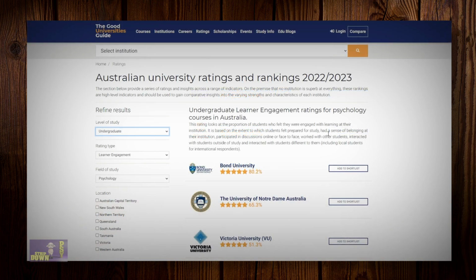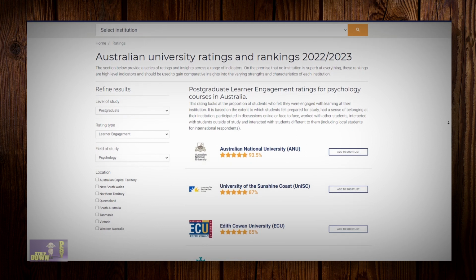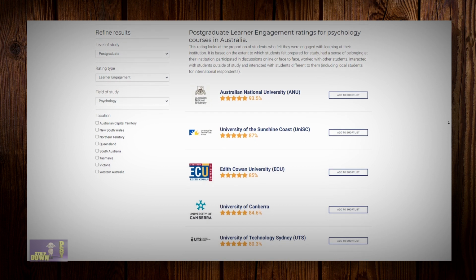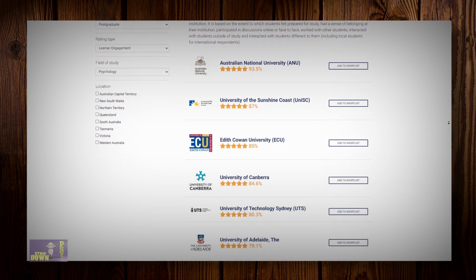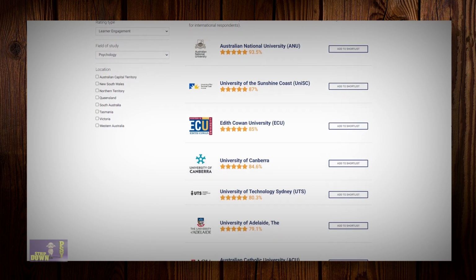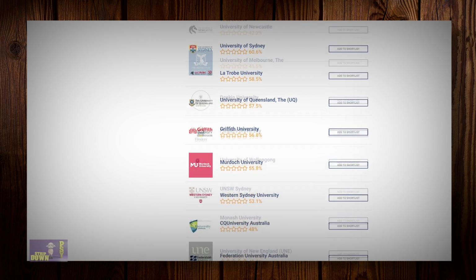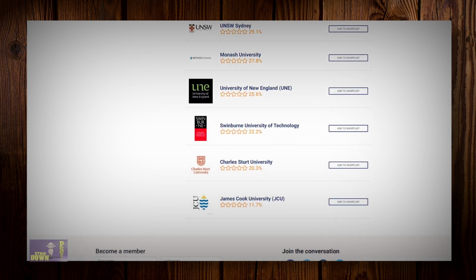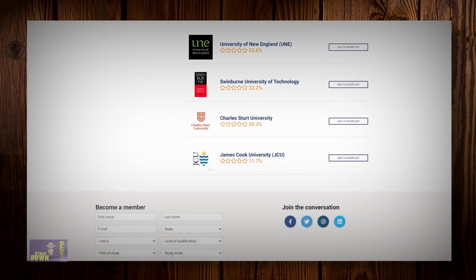Postgraduate is better, probably giving us a boost to that overall rating for psychology, because in the Student Experience Survey, it's the undergraduate and postgraduate combined that's been reported. So here, for postgraduate, we've got more universities in the 80s, but then it drops, and it drops considerably for a lot of the other universities. Look, it's down to less than 12% for James Cook University. But is that bad?